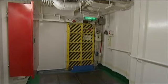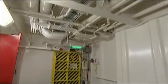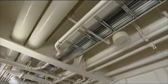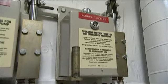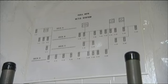All door systems also have a secondary control station. These are located on a deck above the door, so that the door can be controlled in the event that fire or flooding prevents someone reaching the local controls.